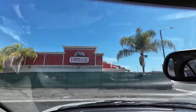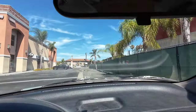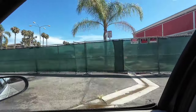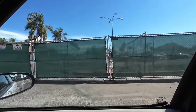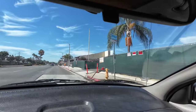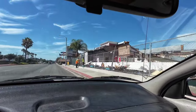All right, it's been a while. I don't think they're gonna be doing the demo today. Let's cruise this real quick. Yeah, nah, they're done for the day. I see the big machinery right behind there. Looks like they're done for the day. And there's the dudes right there putting up the last bit of the fence.